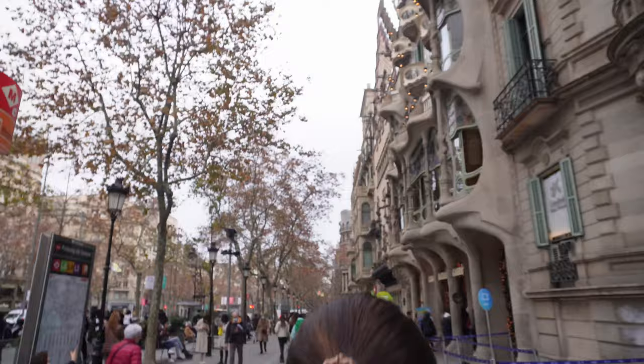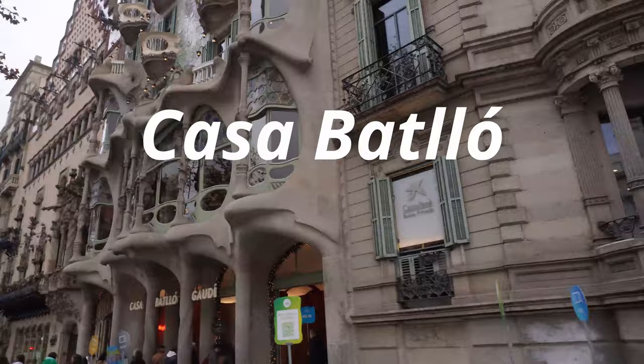So we made it. We were walking and we're like, oh, I wonder where it is. And then we found it. Casa Batlló Gaudi.